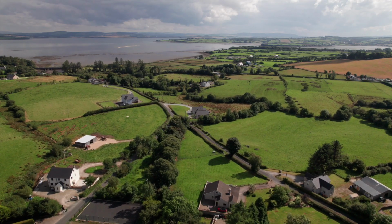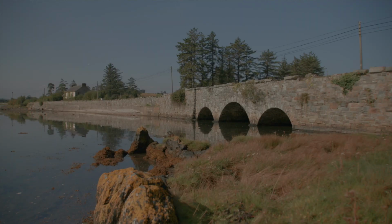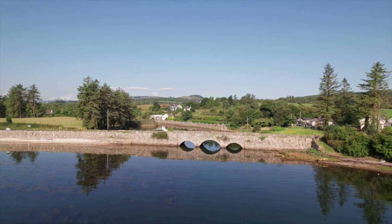The population living in and around it is approximately 2,000 people, and in the catchment area itself, which is quite rural, is around 800 people. The Glenalla River enters Lough Swilly just at Rye Bridge, which would be quite a famous landmark locally. It's on the main road between Ramelton and Rathmullen, and at that point the river is tidal.